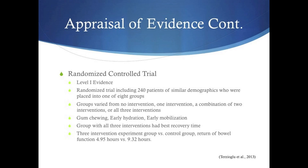The group with all 3 interventions had return of bowel function at 4.95 hours versus 9.32 hours in the control group. I liked this study because it allowed me to see how each intervention independently affected the return of bowel function.